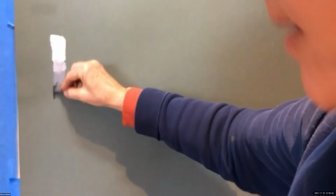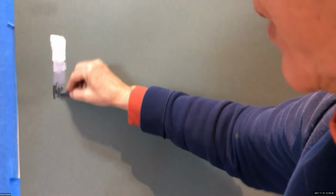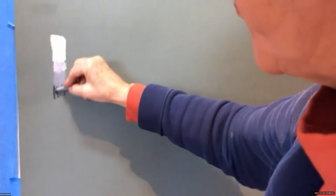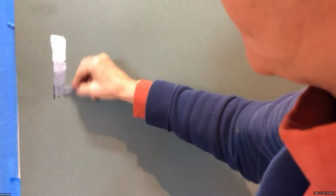That's kind of a big jump there. Ooh, that's definitely a big jump. I should have something in between there. I'll just make one by mixing those two.